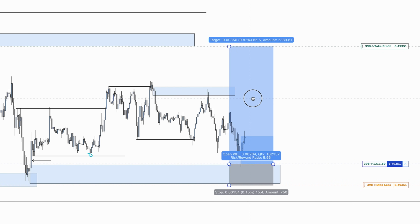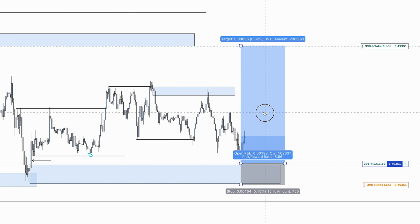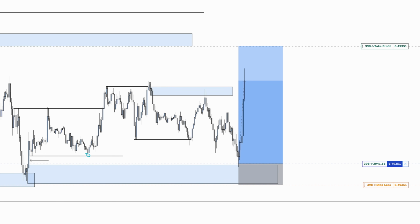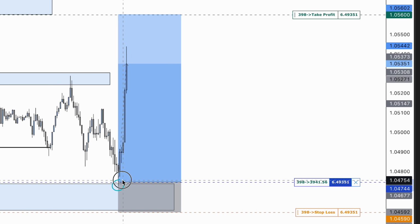What I did take though was the buy. And here we go. We've been tapped in on the buy now, and you'll see how beautifully this trade moved. Check this out. We had a perfect rip to new highs inside of this trend. So this was about as perfect of an execution as you could get.